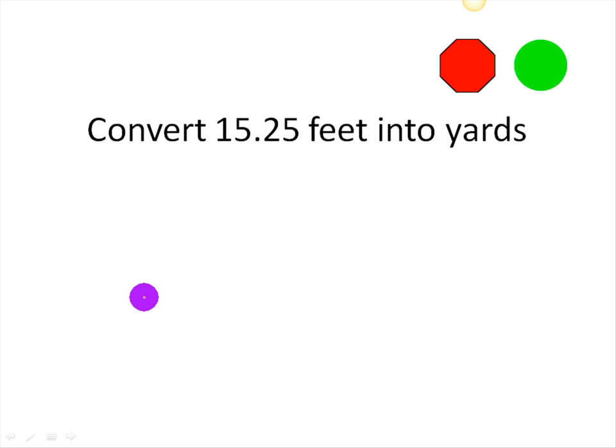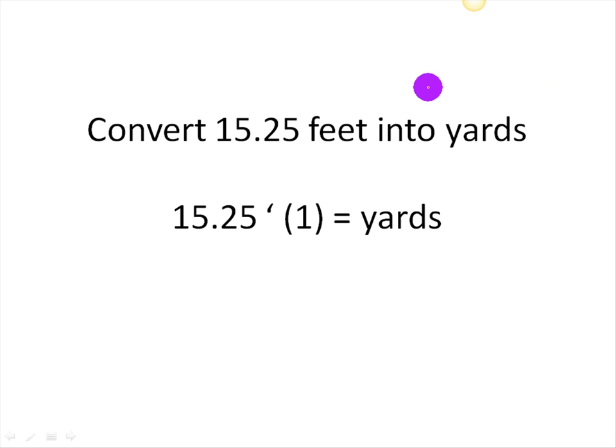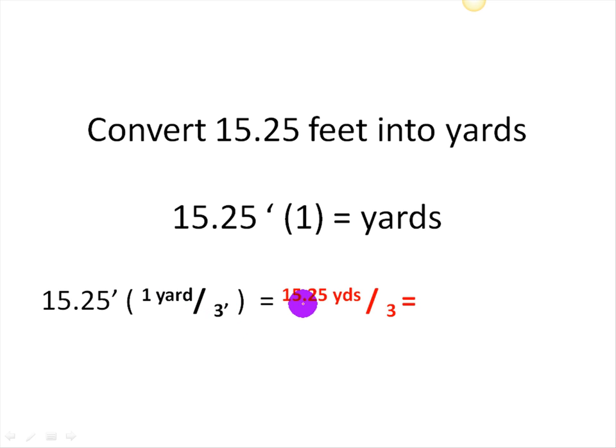Okay, we're going to convert 15.25 feet into yards. Click on the stop sign. Let's see how you did. 15.25 feet times the number 1 will give us the answer in yards if we pick the number 1 correctly. So we're going to multiply 15.25 feet times the number 1 yard over 3 feet, and then we have feet in the numerator's position, they cancel. We have feet in the denominator's position, they cancel. So now we have 15.25 times 1 yard divided by 3. And when we have 15.25 yards divided by 3, that's the same thing as 5.08333, and this is a repeater, yards.